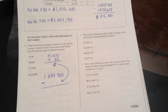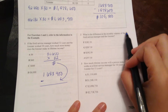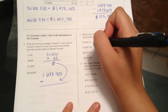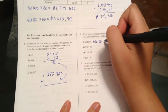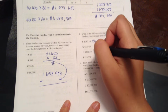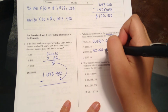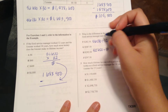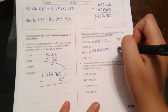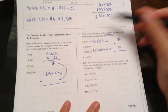Okay. And for number 2, it says, what is the difference between the monthly salaries of the food service manager? So for this one, you start with 56,130 and then divide by 12 because they want monthly. Okay, and then over here you have to also do 52,620 and divide this by 12. Okay, and then you're going to get a number here and a number here, and you have to subtract those numbers. Subtract whatever you get here minus whatever you get here, and then that's going to be your answer. Okay.